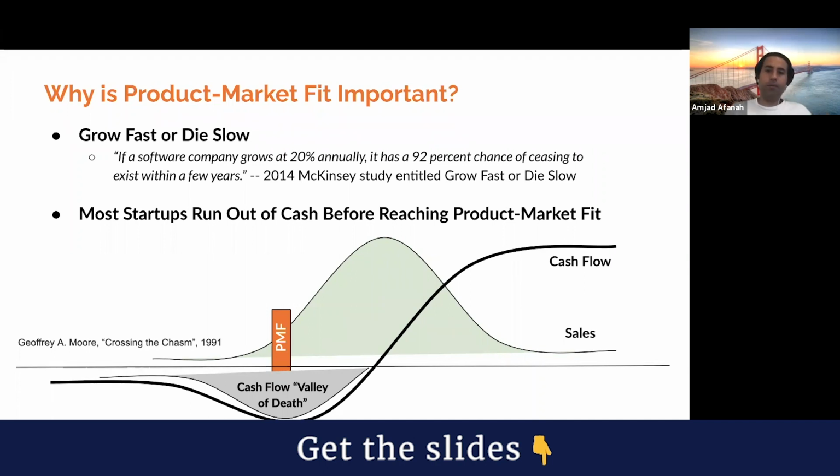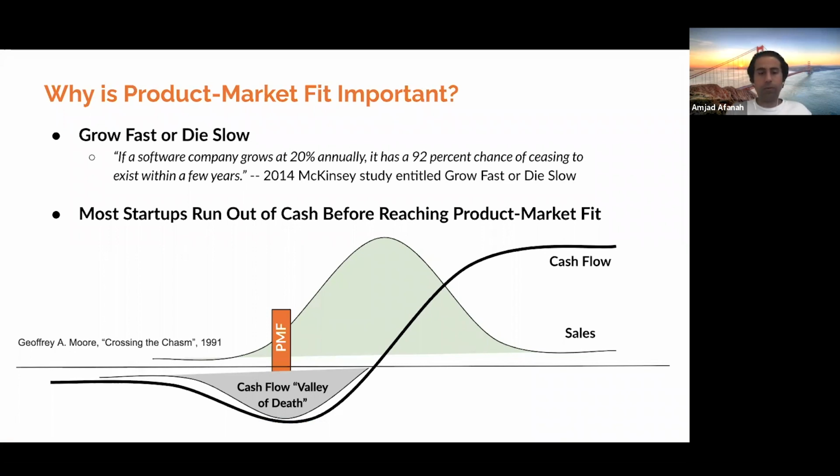So 20% annual growth is extremely high for very huge established companies, but for early stage startups, the expectation is that you're growing at a much, much faster rate. And if you're not able to get to that hockey stick growth, there's a very high chance that your company may not exist. The reason is simply that it's a cash flow problem, right?